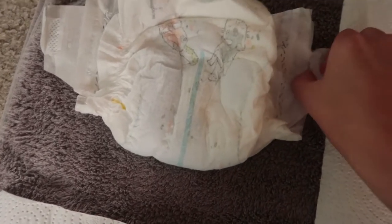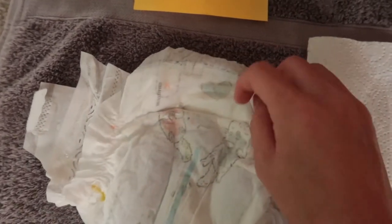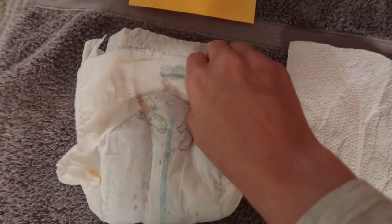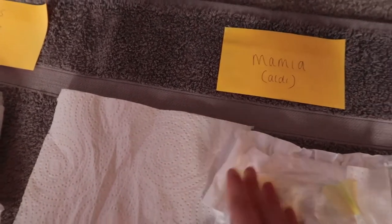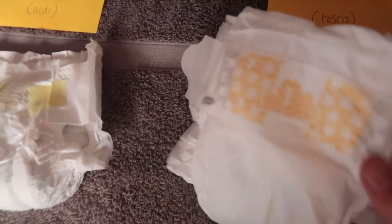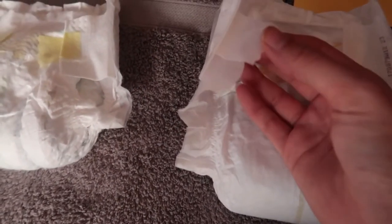So the tabs on the Pampers Pure just come out at the sides, and then, like I said, they have got a marking. So they are quite solid. The Mamia ones, again, quite solid. Fred and Flo, they are sticking, but the tabs are really, really thin.